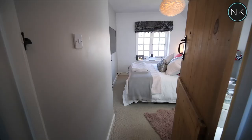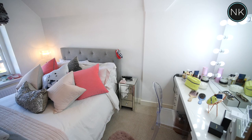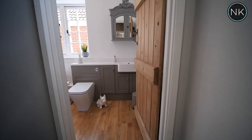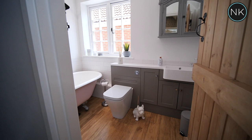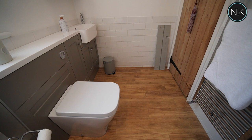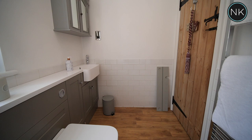The third and final bedroom again is another double bedroom. Lots of space in here with great views over the rear garden. The family bathroom also benefits from all of that natural daylight. This is a lovely modern bathroom with a Victorian style roll top freestanding bath and shower. I like the wash hand basin and the integrated WC, part tiled walls and a heated chrome towel.